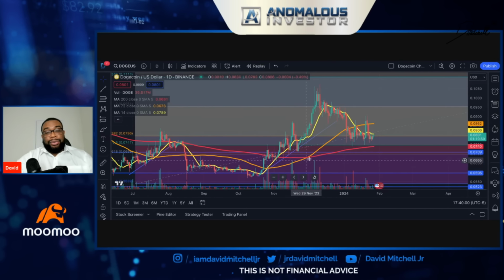Then the 72 crossed the 200. Then we're having that rise here. And then you have the 72 crossing the 14, and typically we had that bump up. And then we've technically been going against the grain here with the 14 crossing the 72, and we consolidated here at the bottom of the 382 Fibonacci level.